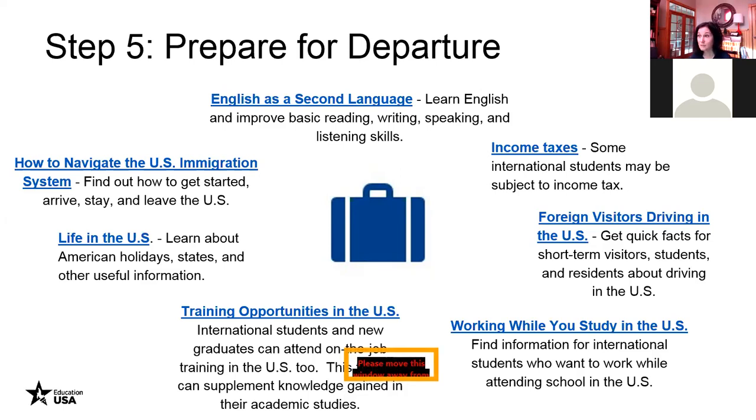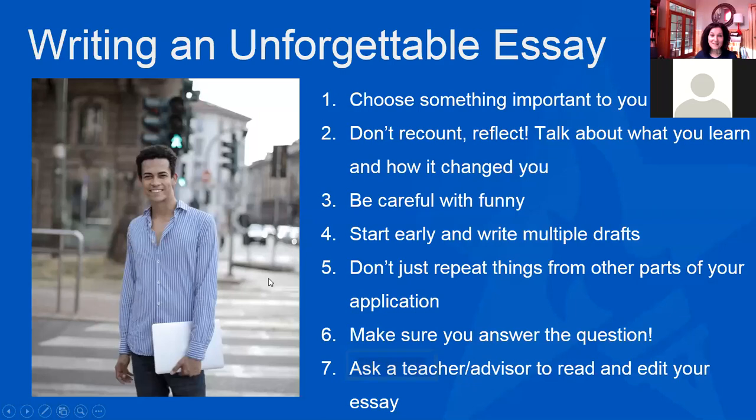And of course, English as a second language. You'll want to make sure that you're improving your English with your basic reading, writing, speaking, and listening skills. That's very important. Next slide, please.